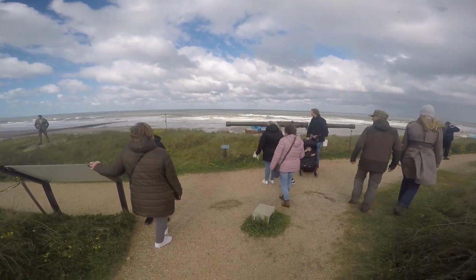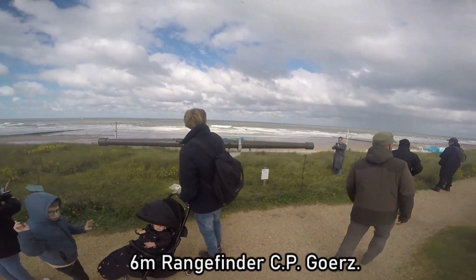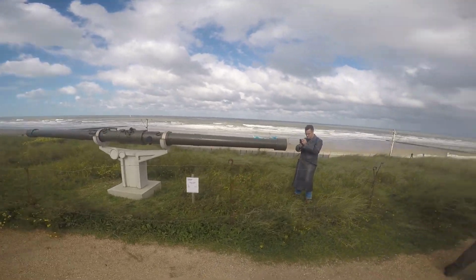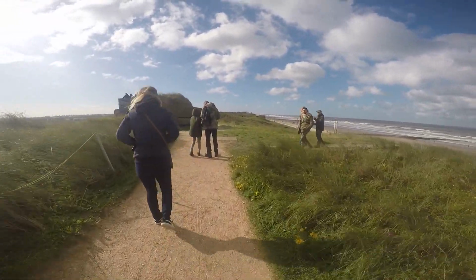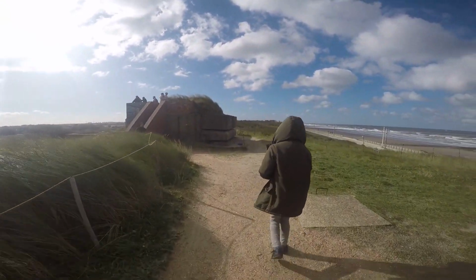We see one of these eyes here, a German rangefinder, made in Berlin from 1914 until 1918 with a length of 6 meters. They were also referred to as a range-finding telemeter, a device used to measure distances to remote objects.